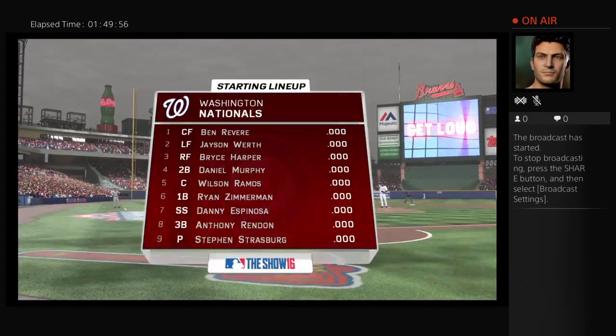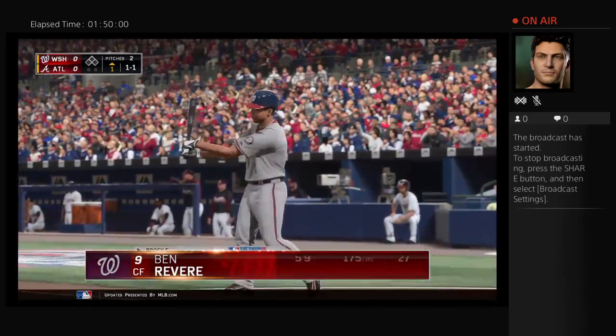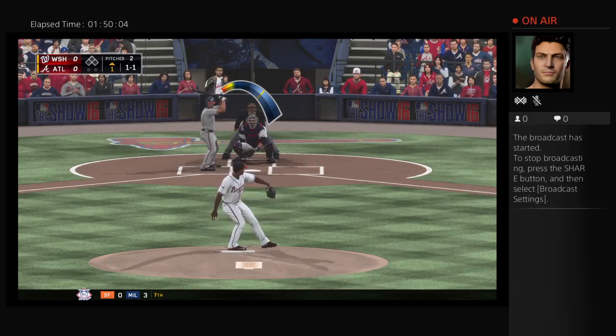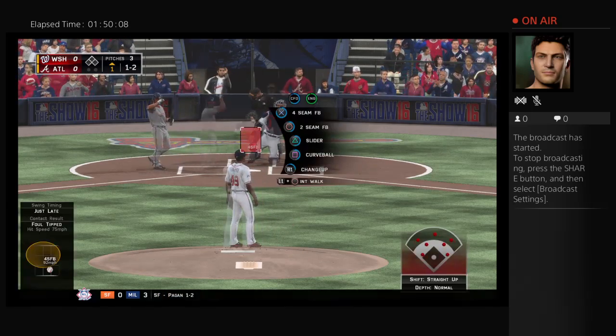A moment now to take a look at the visiting Washington Nationals. Steve, what's their focus as they go for their first win? Well, I think what they need is a little bit more consistency from the middle of that order. They need production with runners in scoring position.